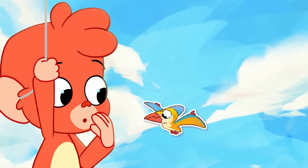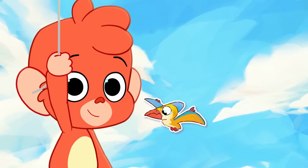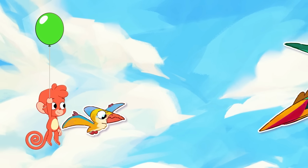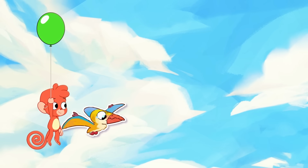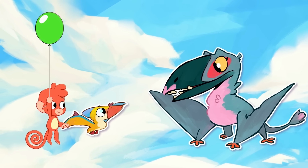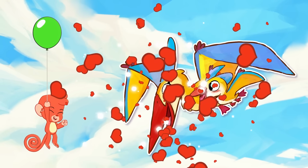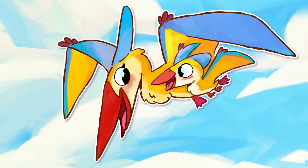Baby pterodactyl has lost his mommy. Can you help him find his mommy? Mm-hmm. Let's have a look. No, that can't be his mommy. That's Quetzalcoatlus. Nope, that's a Dimorphodon. His mommy! Yay! Aww, finally together again. Thanks for your help.